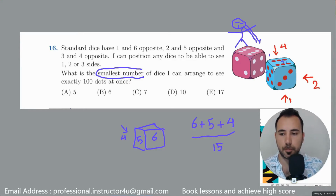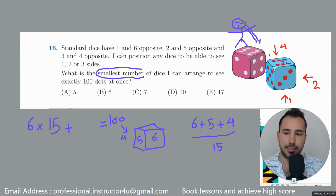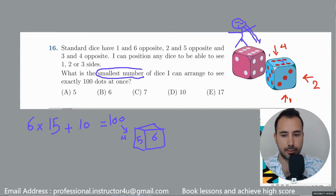We want to get to 100. So 6 times 15 is 90. 90 plus what number is 100? Okay, it's 10. So we need 10 more dots. Okay, so let me clear it. So we need 6 of this. We need 6 of this. And we need a dice that shows 10 dots. Okay, how is that possible?